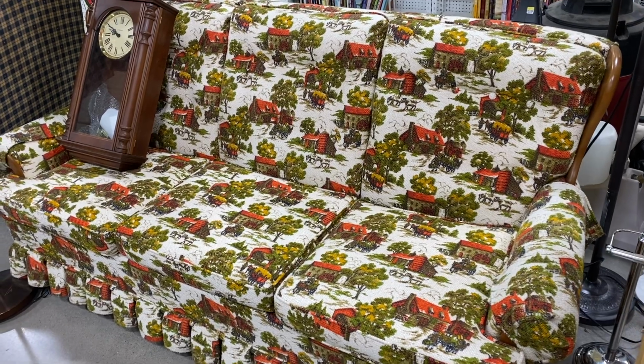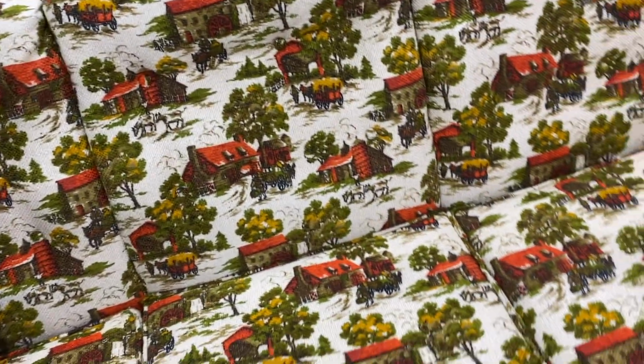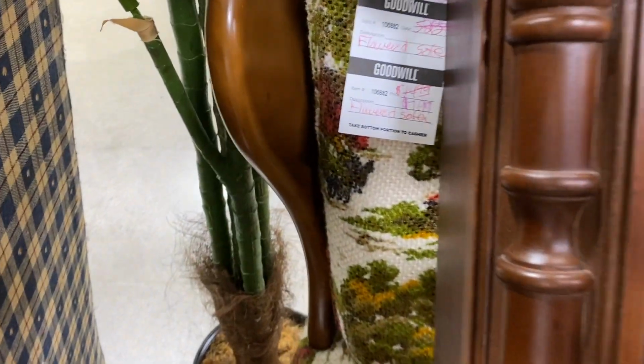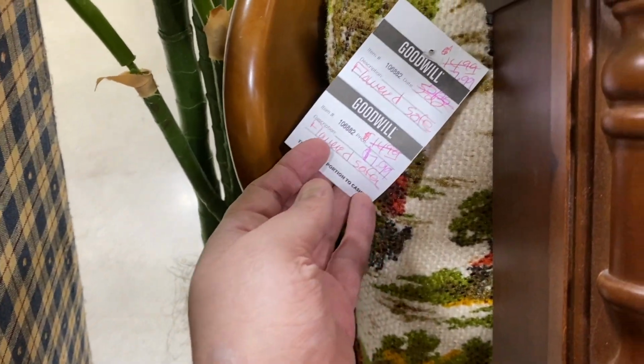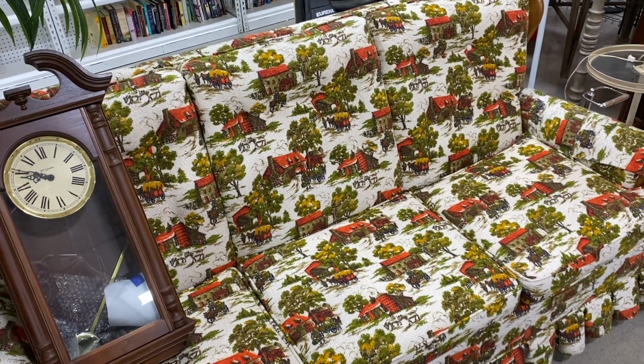And y'all, this just takes me back to a basement growing up, right? Like I can almost hear this basement house that I'm in. That is just a really, really fun piece. It actually looks in pretty darn good condition. That couch is spectacular.